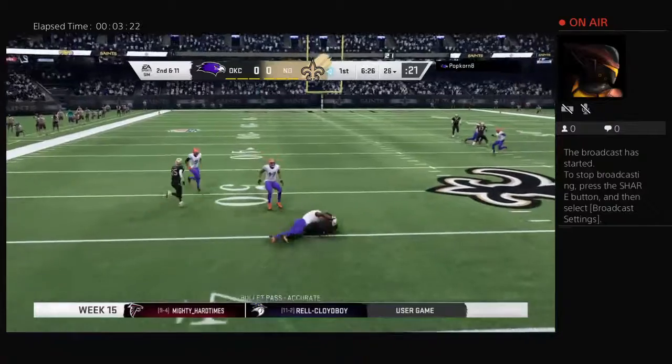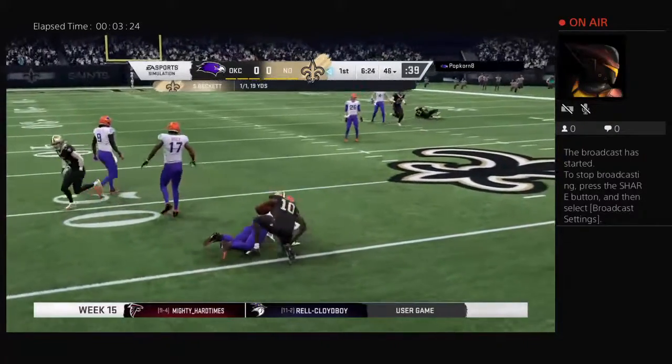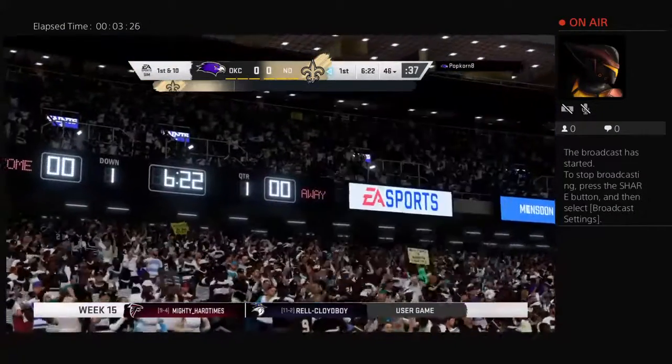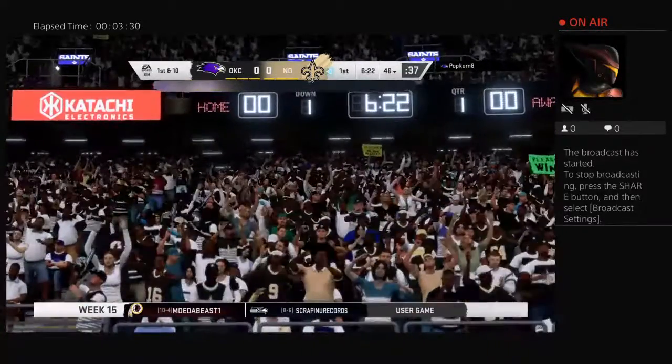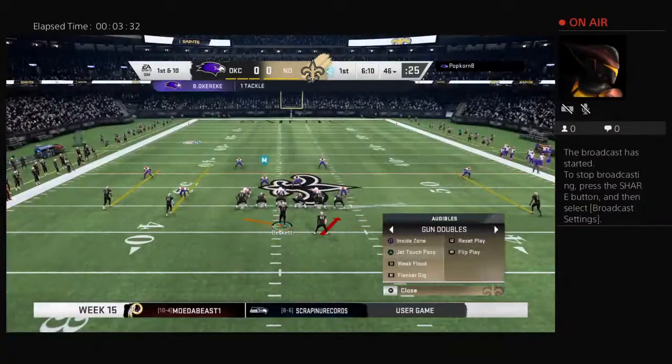He gets this one complete to Traquan Smith. And he slips up past the 45 before being tackled. 19 yards to pick up there. Move the chains.